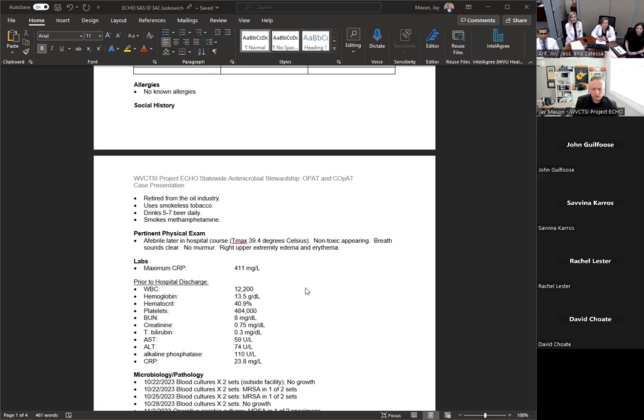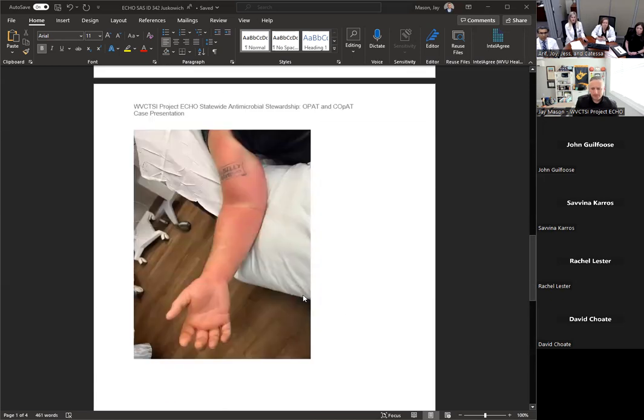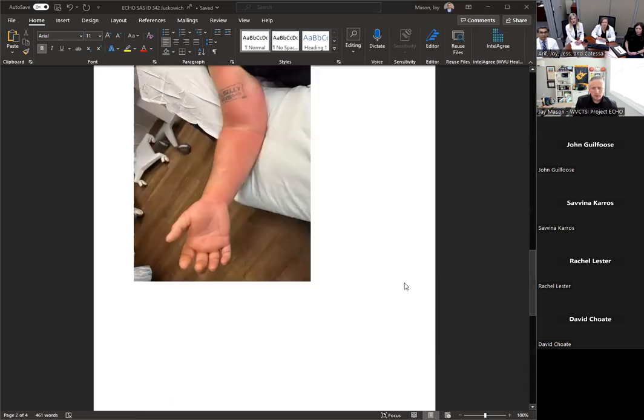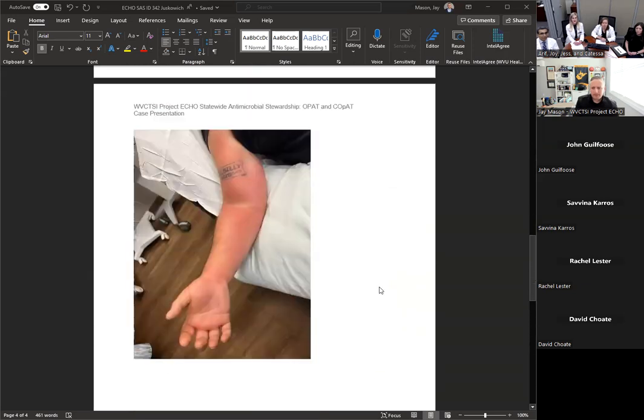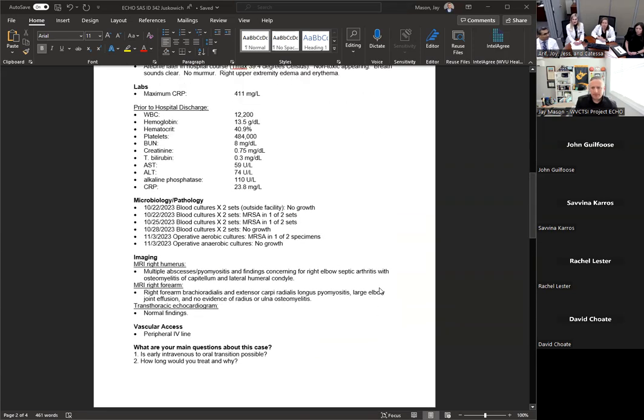Jay, do you want to scroll down to the pictures? Or the first picture at least. So this is the first picture, taken early in his hospital course. You can see swelling and redness. And then you can show the next one as well. Thanks. This is later in his hospital course, and this is a picture of the improvement that he had even pre-operatively. Afterwards.